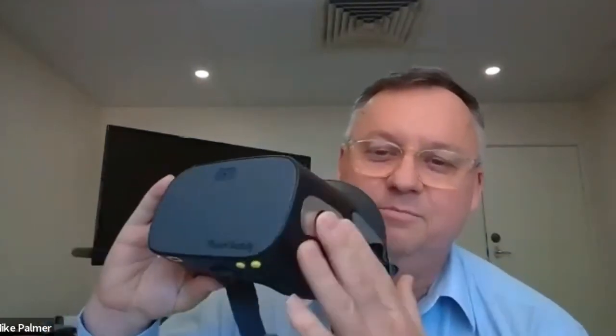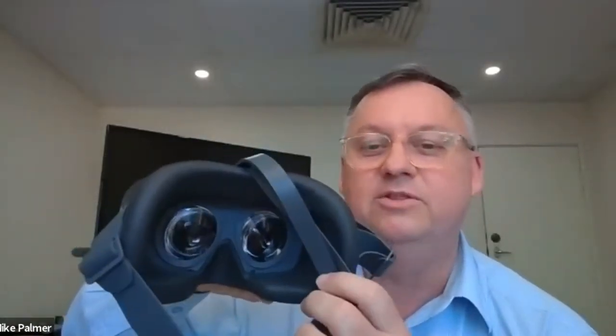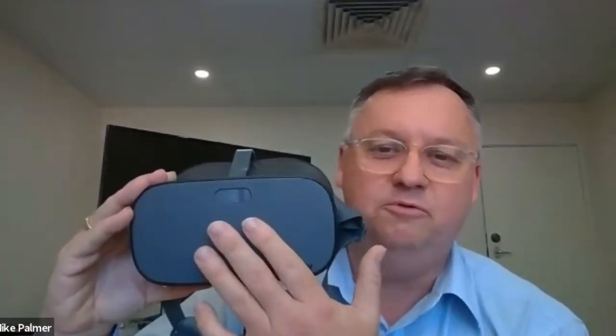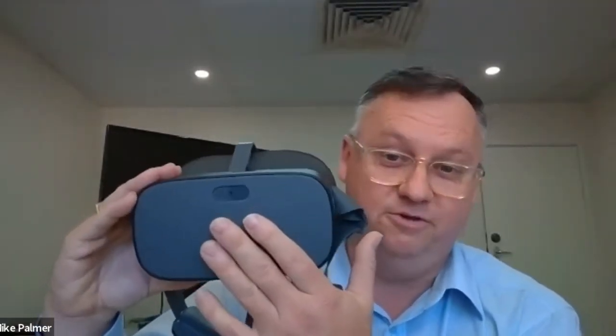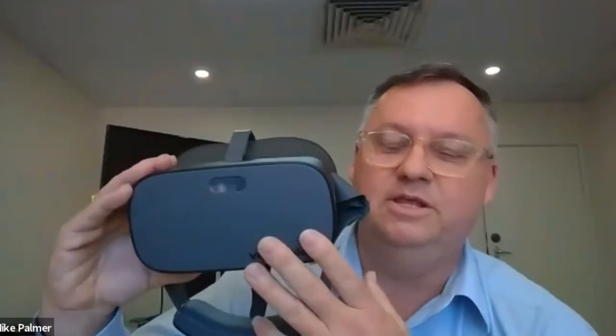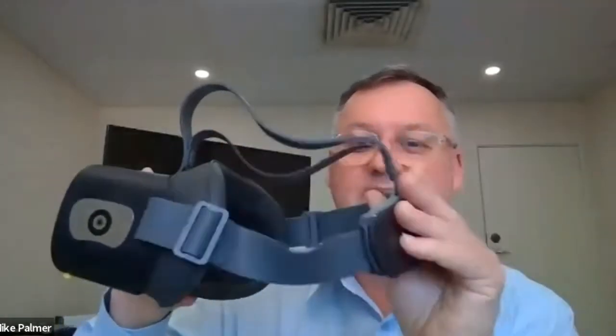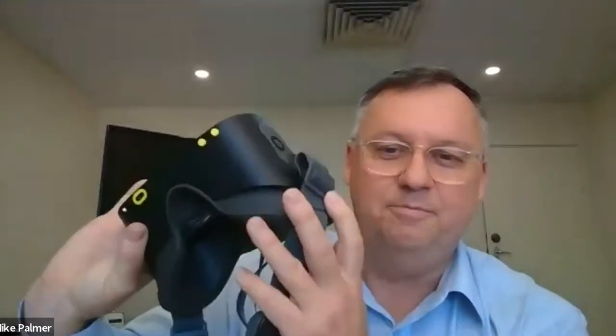So the Vision Buddy, being a virtual headset, is a device that has a set of lenses, and we can see a screen on the inside of the device. On the outside of the device, it's actually got a forward-facing camera for use for magnification around our table and things like that. It's a device that has a battery behind our head to balance out the device, buttons and things which I'll go through in a bit underneath. So it's quite a nice, comfortable headset.